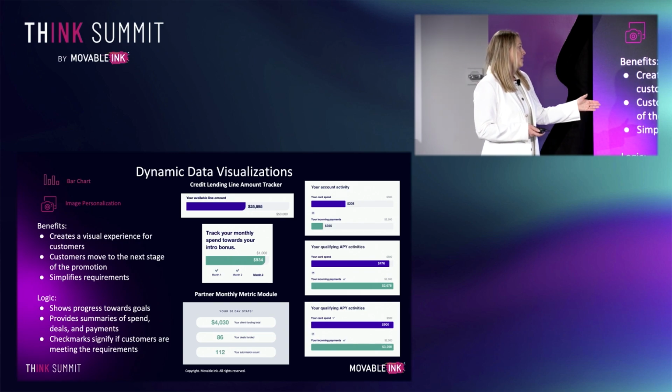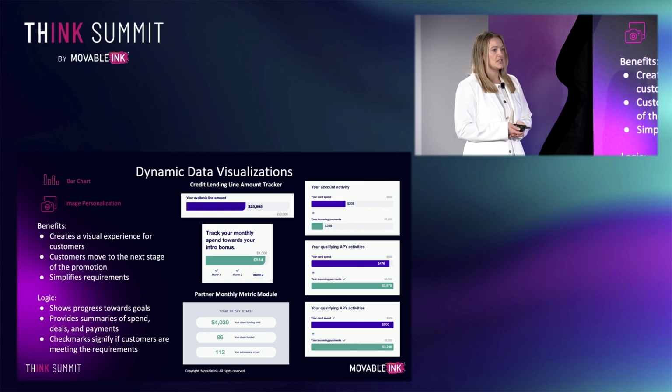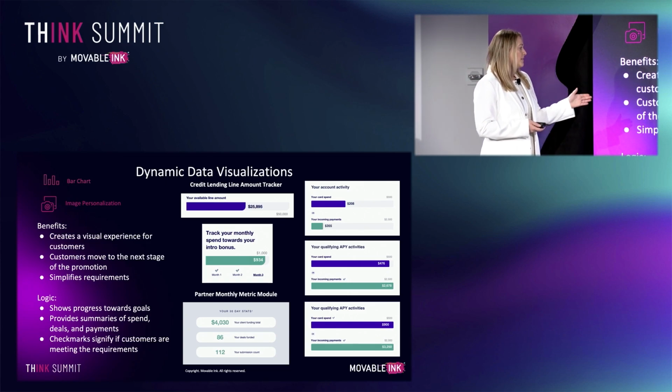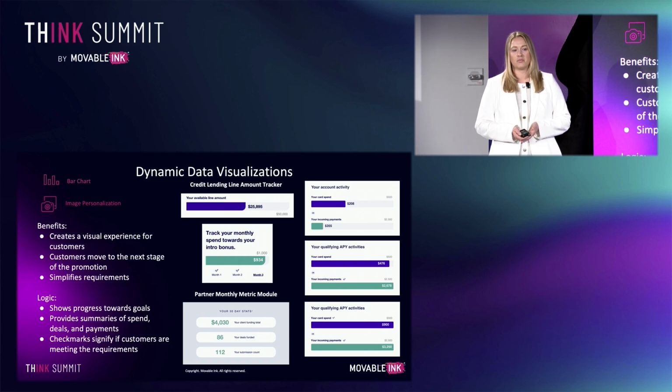And our last example here is our partner monthly metrics. So we work with some sales organizations to bring in new clients. We wanted just a fun way to help them visualize where they're tracking. So a great way to build engagement and show the value that we're bringing to them.